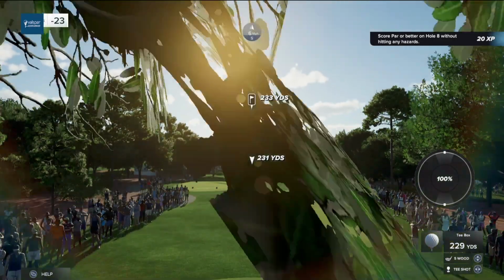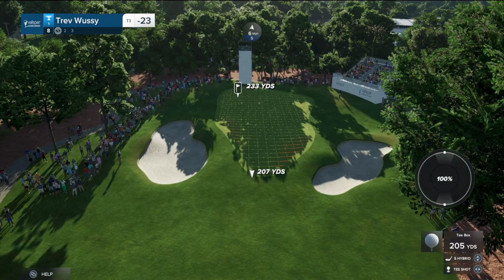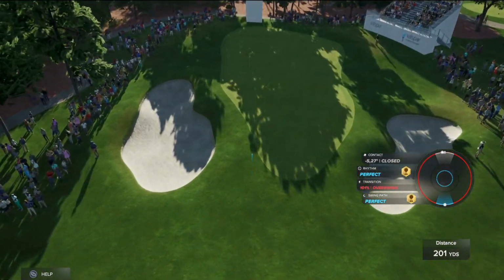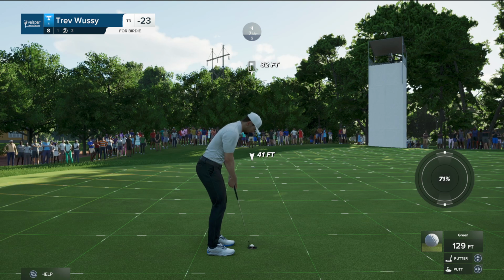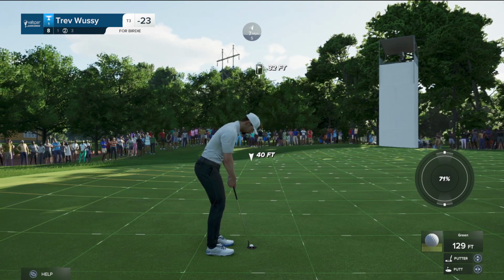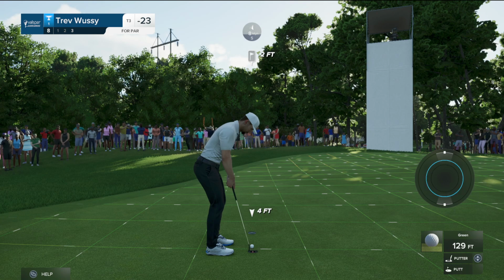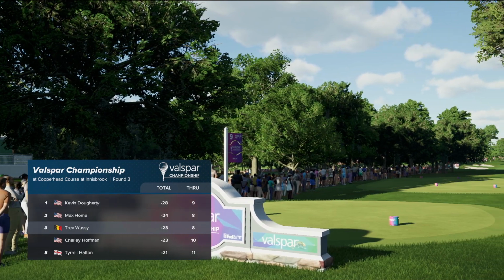Let's see what happens here at the 8th. Going with the hybrid. And this putt is for a big 2 on the scorecard. John, have you got a read on this one? What's it going to do? This one should go up the hill and to the right. This looks pretty tiny, this. That's a nice putt. He'll take that. And the putt drops, and we're moving on. He finds himself in a share of 3rd place.